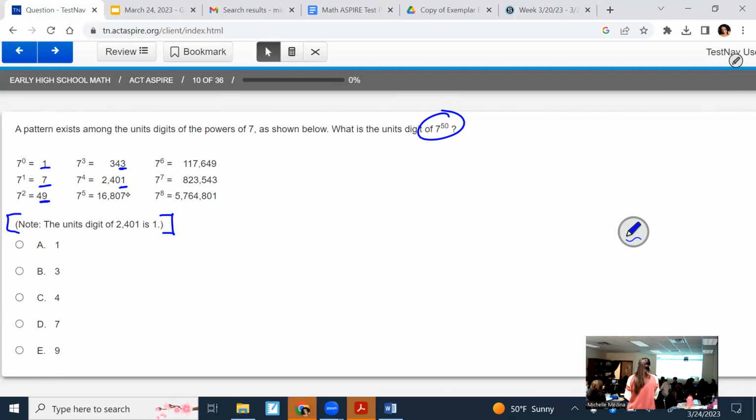What's the units digit of this one? 7. What's the units digit of this one? 9. What's the units digit of this one? 3. Now are we seeing a pattern? So what is the pattern? It keeps going 1, 7, 9, 3, 1, 7, 9, 3 over and over again. And it tells you there's a pattern among the units digits, so that's the pattern.